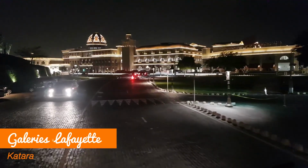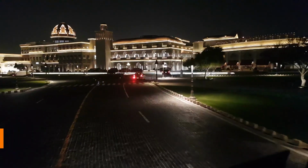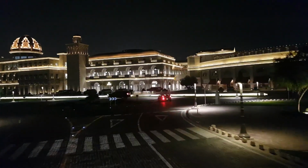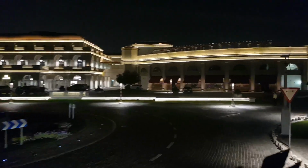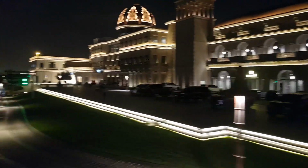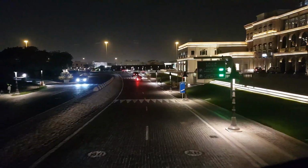Galleries Lafayette. As an ultimate shopping destination, is a reflection of Paris in Doha. The iconic French department store is spread around 15,000 square meters exquisitely, and it creates a Parisian lifestyle experiences for local and international shoppers with 400 brands in store.